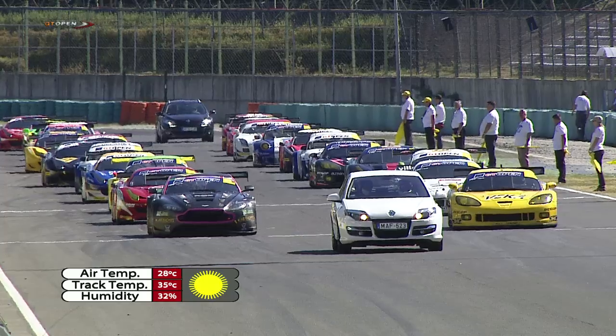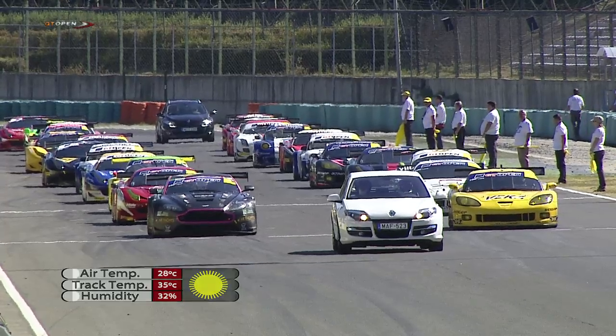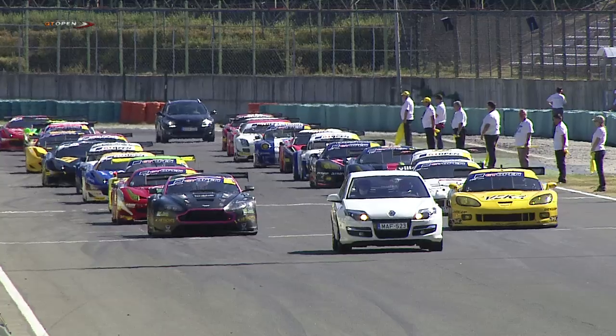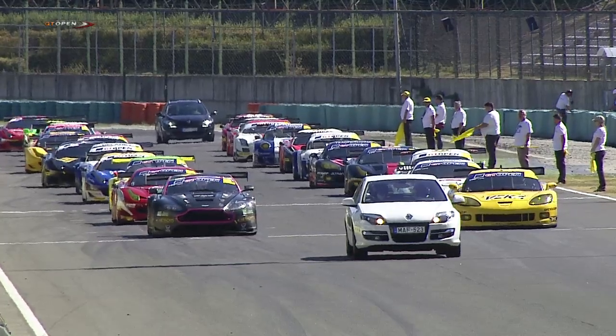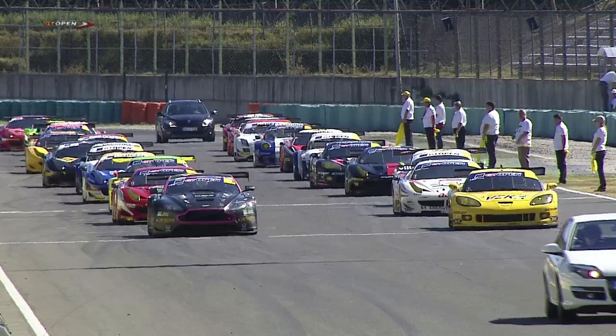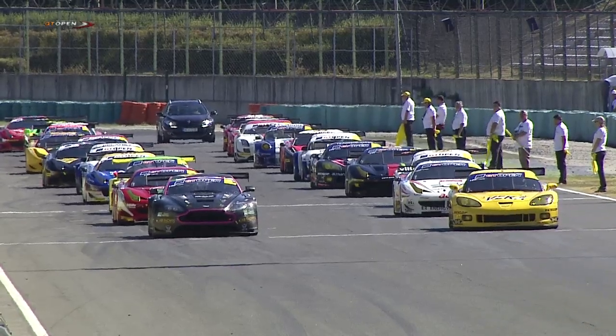It's a very, very warm day here in Hungary. 28 degrees ambient temperature, the track temperature a little bit higher at 35 degrees, and although by GT terms, Tommy, 50 minutes is not as long a race as some of these drivers are used to, it's still going to be hard work for them around the Hungaroring.